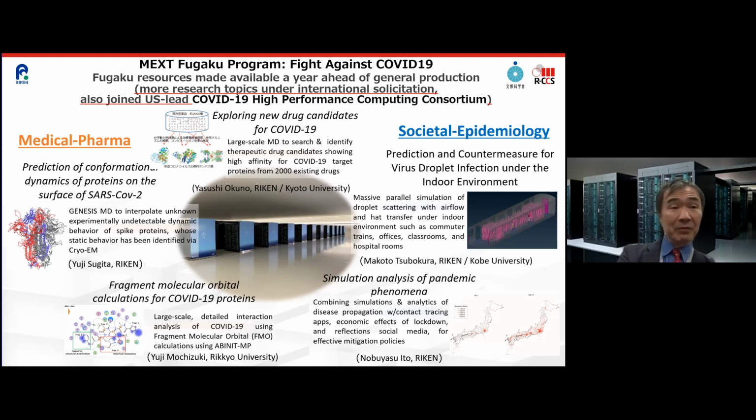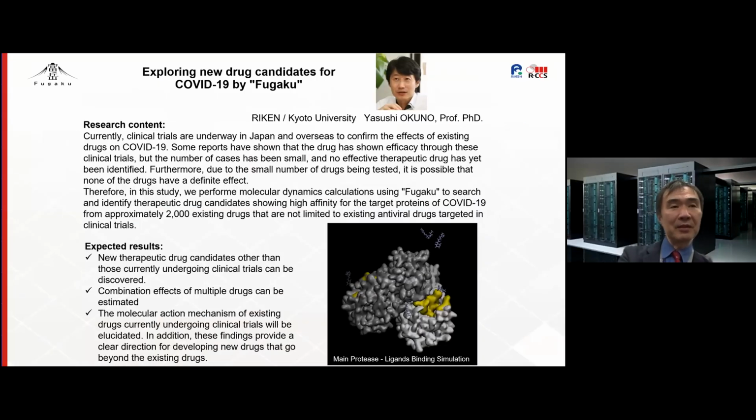So I only have time to cover two of them. So I'll just give you one from each category. So one is being led by Professor Dr. Okuno.